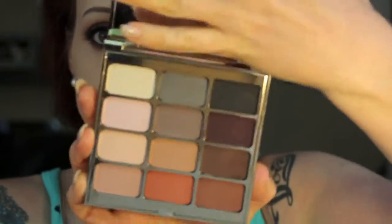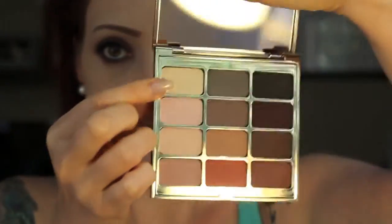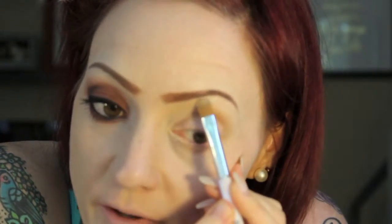Okay, thanks. I'm going to start on my left side. I already did my right eye, and again, here is the Stila Mind palette, all matte shades. I'm going to start by taking this shade here called Reason, the lightest shade, and putting that on my brow bone with a stiff synthetic brush. That's my ideal way to put the color up under my brow bone.